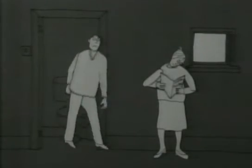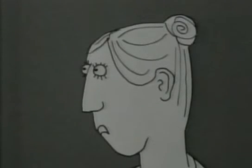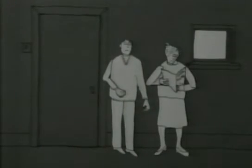But the small windows can make these houses rather dark and depressing, and the lack of natural ventilation can also make them rather smelly. It can also cause dampness and rot.